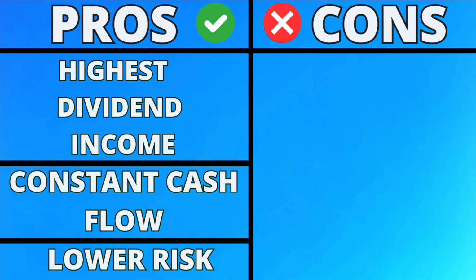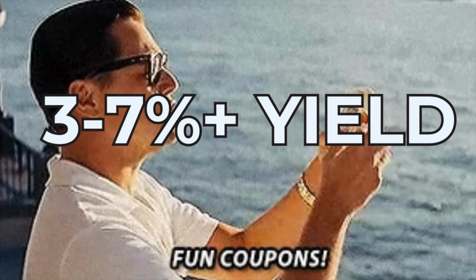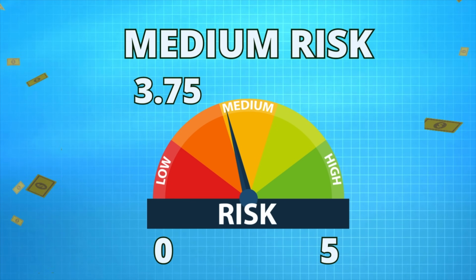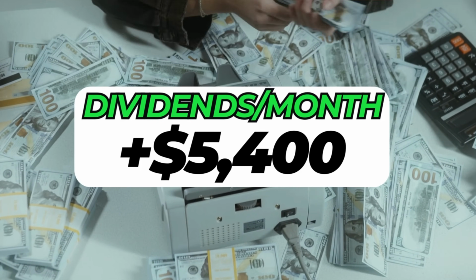The pros of this strategy is definitely the highest dividend income possible, since we are only investing in dividend funds, and you could get a dividend yield of around 3 to 7% plus in my opinion. It's a strategy that is the lowest on my risk scale at a 3.75 out of 5 and is best if you have a low risk tolerance. And if you want dividend income right now instead of waiting many years to see some sort of return on your investment, because you have a constant flow of dividend payments hitting your investing accounts.